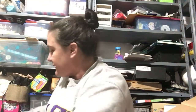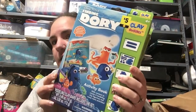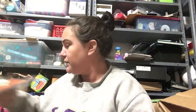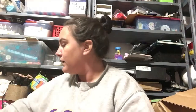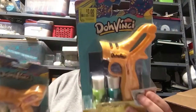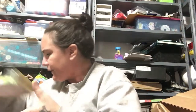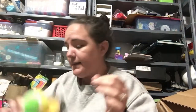This box has a couple of these Finding Dory sets. I think in another box I have some of those too. Another one of those. I have 2 cook sets. And then I have these Da Vinci Play-Doh sets. You put that in there and you shoot it out like a little gun or whatever, where you can make strings of Play-Doh. I got 3 of those. One of these, what are these called? Sticky catch games. That was a penny.